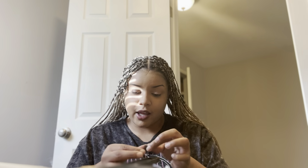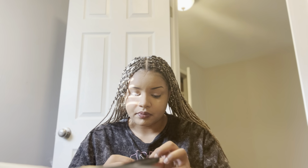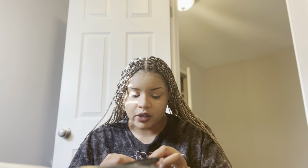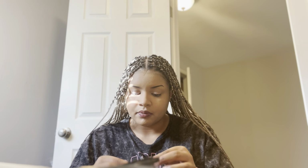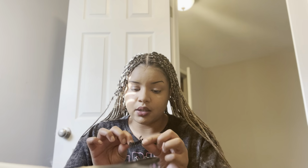I'm gonna reapply it, but I actually think I'm gonna do the other one because y'all, today better not be one of them days where I can't do my lashes. I'm gonna be sweaty. It's like the damn season changing, my allergies, now my nose running. Like, goddamn. So let's get into it again.